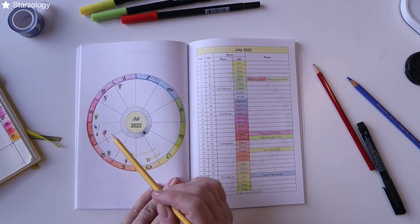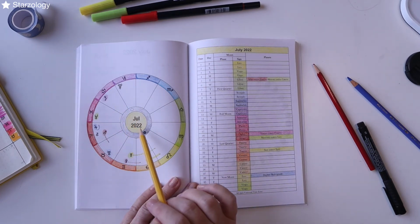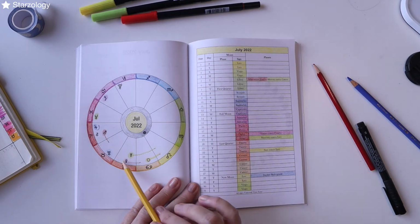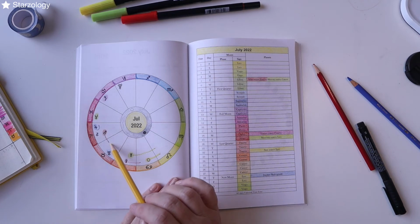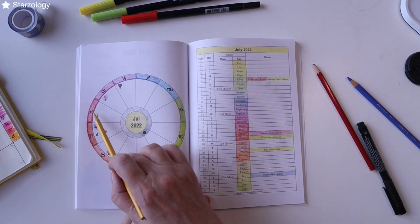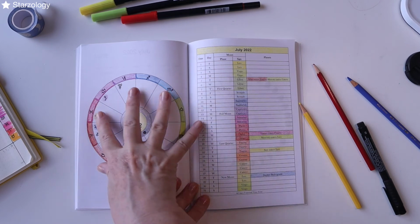I then also put in the positions of the transiting planets for July from the 1st to the 31st. And so what we got here is the Sun's going into Leo, Mercury's going through Cancer into Leo, Venus into Cancer, Uranus is going nowhere, Mars is entering Taurus, Jupiter's making this retrograde movement, which is highlighted here as well, and then the other planets, basically, they're just where they are. And this is how it's going to be for July.